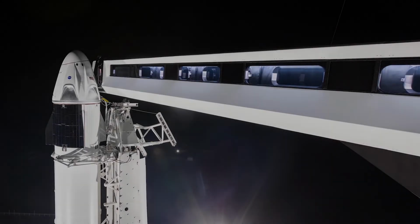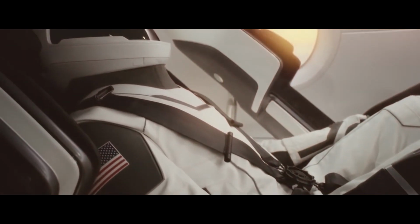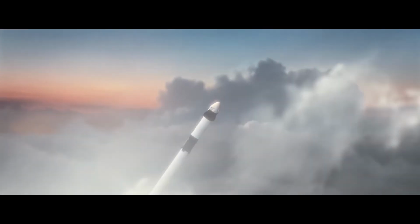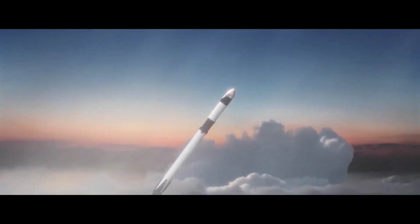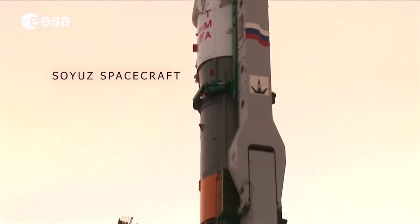SpaceX confirmed their target launch price for Crew Dragon, the manned flights, in 2012 at about $20 million per seat on a max crew of 7 if NASA orders at least 4 such flights per year. Contrast this with the 2014 Russian Soyuz launch price of $76 million per seat for NASA astronauts.